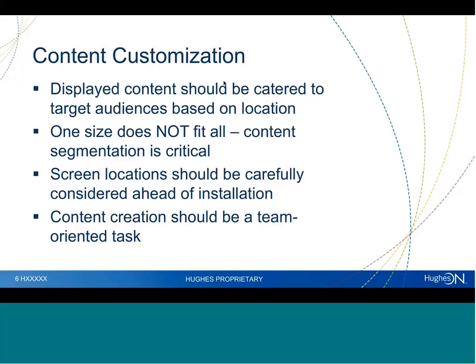So when you're thinking about audiences, obviously you're thinking about screen locations, right? We're talking lobbies, break rooms, conference rooms. Any of these locations around your facility that have high traffic areas, intersections where people are coming and going, maybe convening, are the locations where you're going to get the max exposure with who you're trying to reach with your messaging. And when it comes to content creation, as Rick alluded to earlier, you really want to make it a team-oriented task. You want to get feedback from HR, from your communications department, from any group that has information that's valuable to all of your audiences.